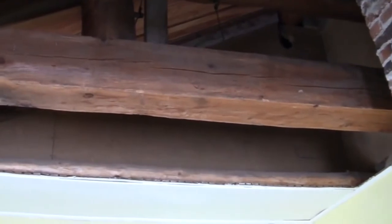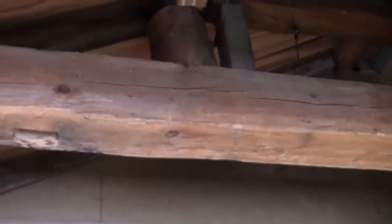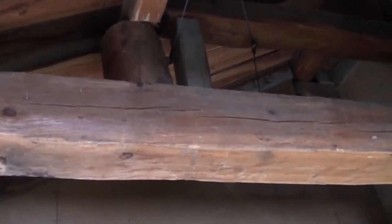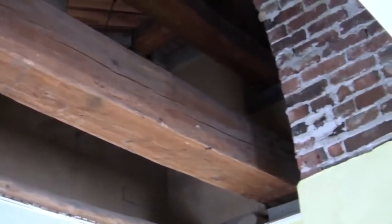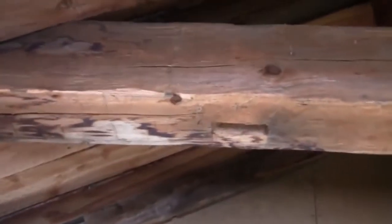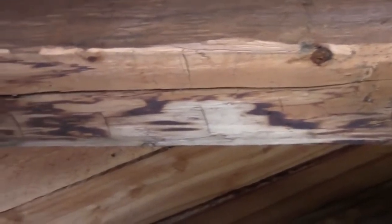That's pretty amazing when you think about it. Look at the way they got the roof supported. They got a log wedged between the rafter to hold the rafter up. Pretty amazing the way the rafter goes back in there. That's the original building. And you can see the hewn log there. Let's see if I can get in on it. You can see where the axes have chipped away the wood on that original log.